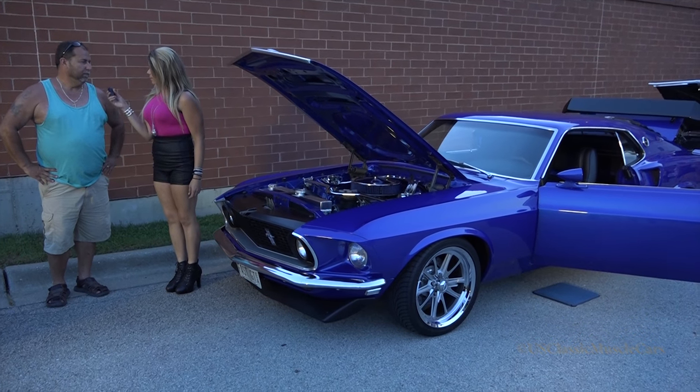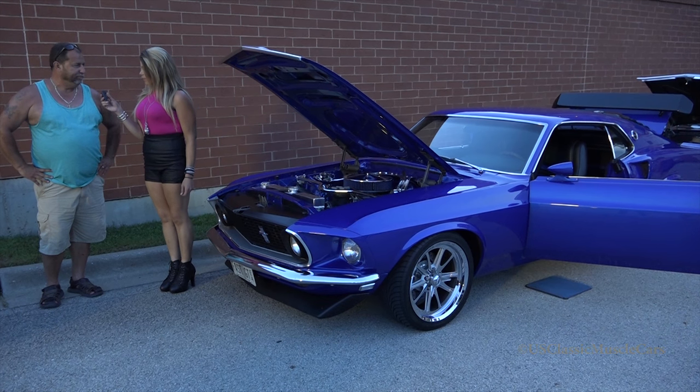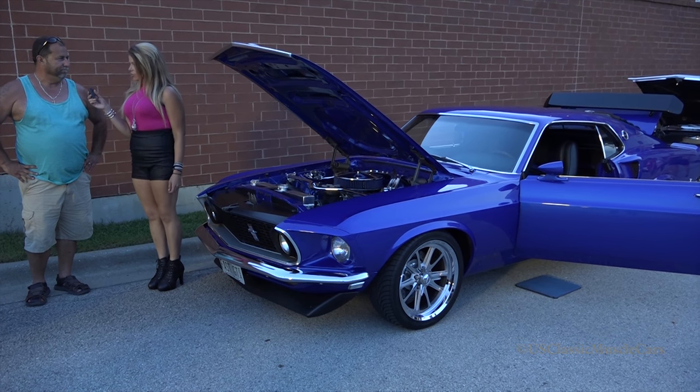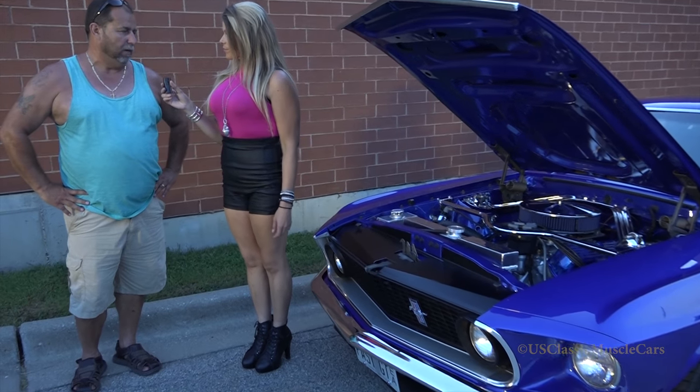Hey, I'm out here with Paul Mallett. Hey, Paul, what'd you bring me tonight? A '69 Mustang Fastback. How long have you had her? 3.5 years. Okay, did you do the work yourself? Did it come like this? Well, I did most of it myself with some help from friends.